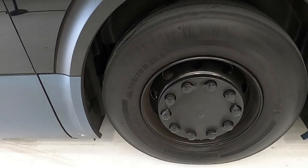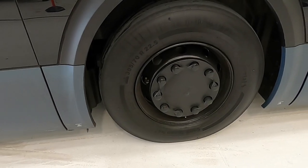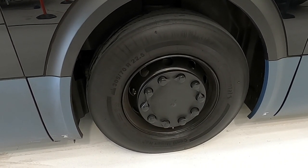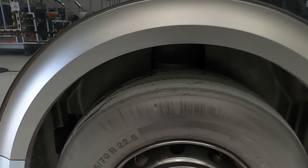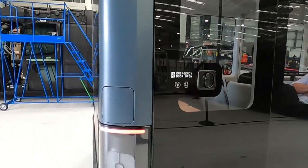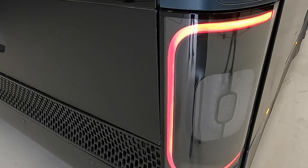Moving on to the tyres, got Continental Conti-Urban HA3s fitted, which are 305 70R 22.5, and they are single tyres on the rear, not double. Independent suspension is fitted all the way around. Rear emergency door. The rear light LED clusters are also Arrival's own design.